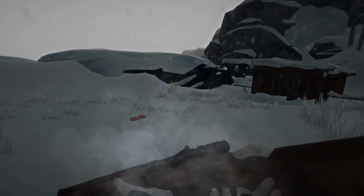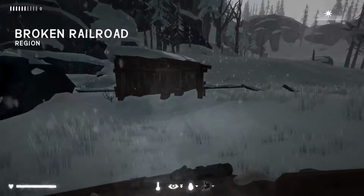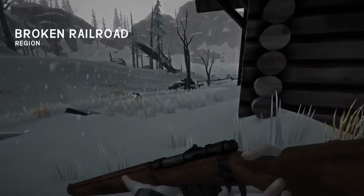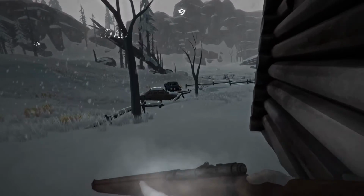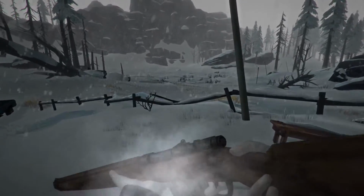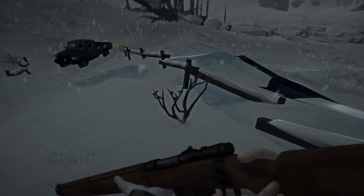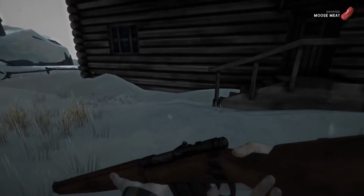I really don't want to leave that moose meat out there in that cave. I would like to get it all consolidated over here. So let's see, it's really not that cold out at all. All right, and there is the wolf. Let's see if we can get a good shot from here. Nope, it's going to come this way. All right.